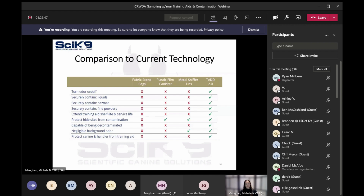Not having your training aid continually off-gas means that you can also extend your training aid shelf life and service life. You're protecting your hide sites from contamination. And what's really neat is that you can decontaminate the outside of the TAD. So if you bury it, or if you get the TAD full of slobber or kibble or whatever you all do with it, at the end of a training day, you can completely wash it, clean it, submerge it underwater, and do whatever you need to do to get it clean and start fresh the next day.